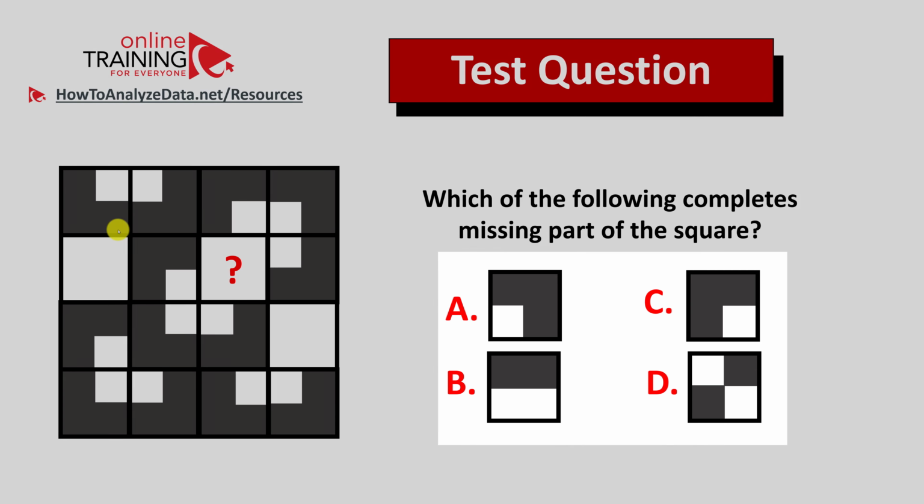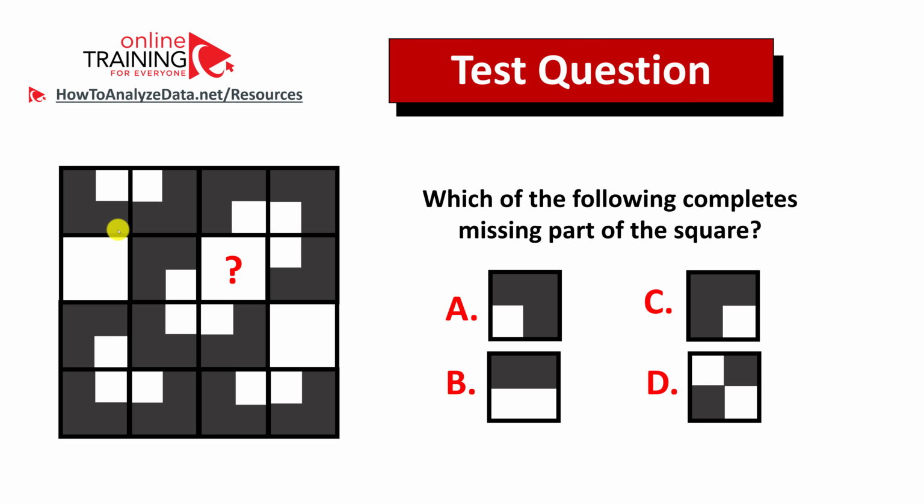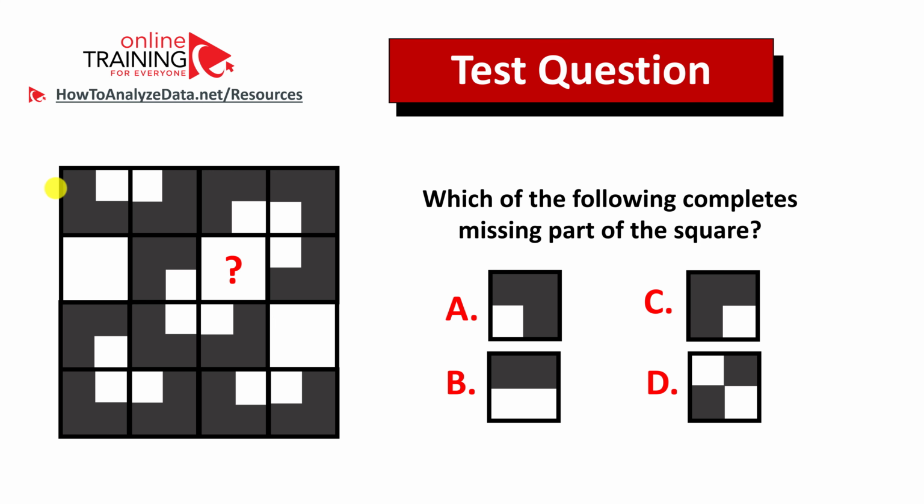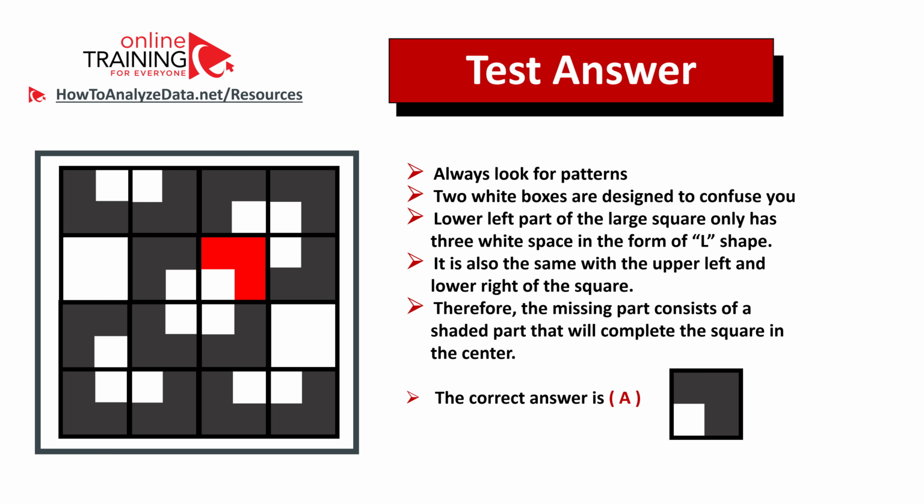Do you recognize the pattern? Now might be a good time to pause this video and give yourself 10 to 20 seconds to see if you can come up with the answer. Did you figure out the answer? Let's continue to see how we can solve this challenge together. Interesting question, isn't it? But as usual, look for patterns.